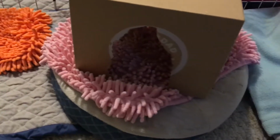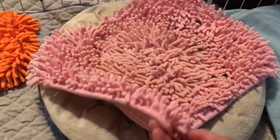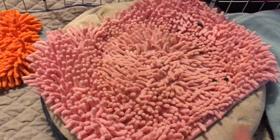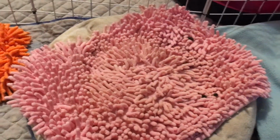And we have a bed. Again, I use tons of bath mats. I love these bath mats. You can get them at the dollar store or Walmart, Kohl's, and Amazon. And this one's been cut up, so it's a little bit smaller.